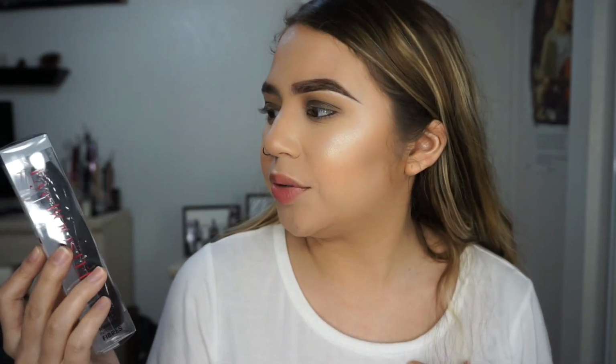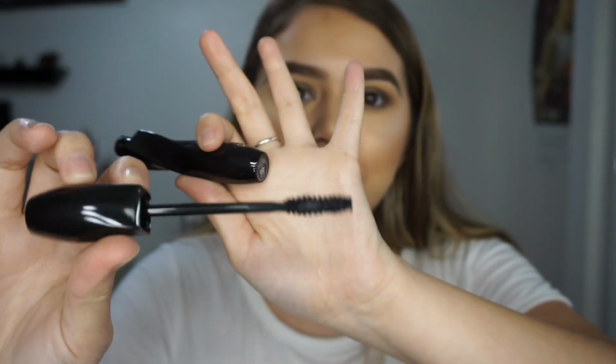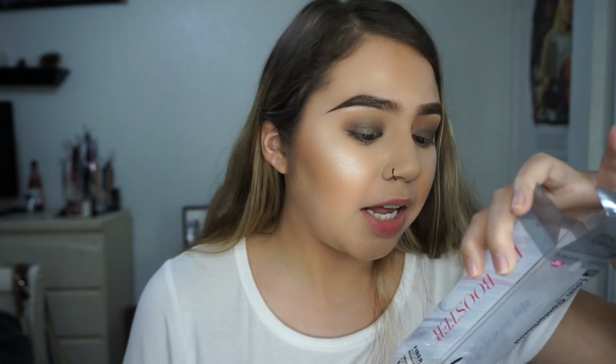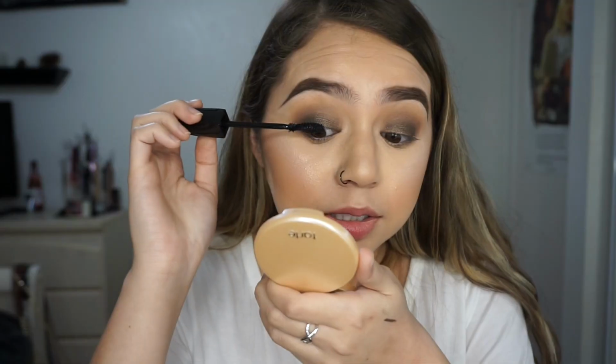I'm going to take this one right here. This is a new one as well. This is the Lash Contortionist. This is what the brush looks like. It's a volumizing and lengthening brush, grabs even the tiniest and finest lashes for ultra long, luscious fringe. Let's see.